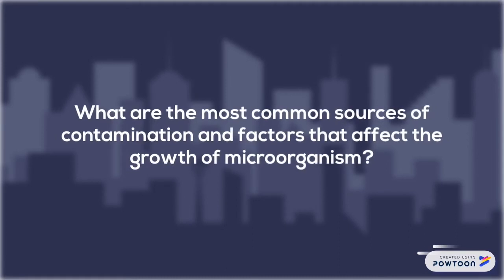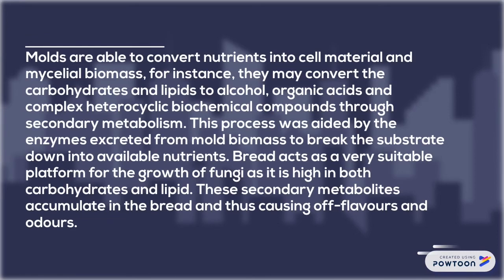What are the most common sources of contamination and factors that affect the growth of microorganisms? Molds are able to convert nutrients into cell material and mycelial biomass. For instance, they may convert carbohydrates and lipids to alcohol, organic acids, and complex heterocyclic biochemical compounds through secondary metabolism. This process is aided by enzymes excreted from mold biomass to break the substrate down into available nutrients. Bread acts as a very suitable platform for the growth of fungi as it is high in both carbohydrates and lipids. These secondary metabolites accumulate in the bread, thus causing off flavors and odors.